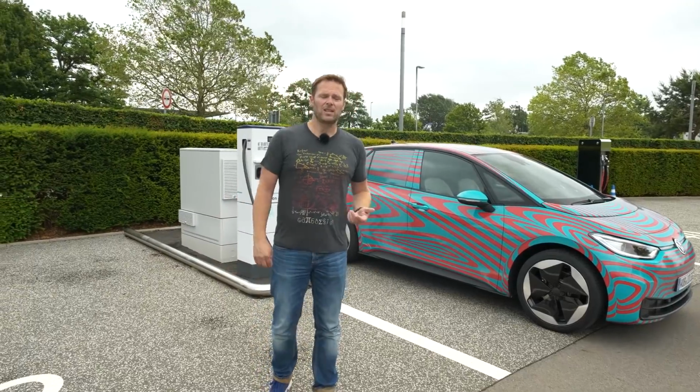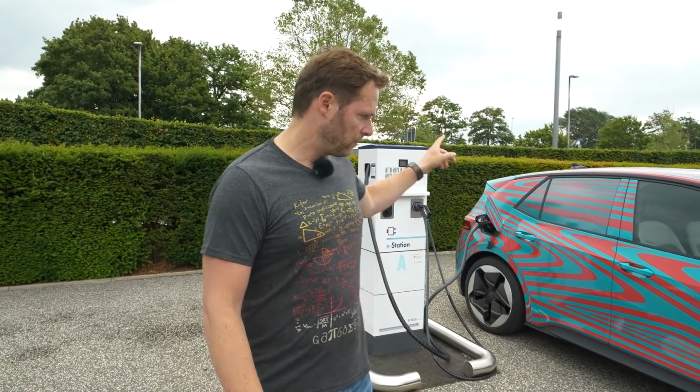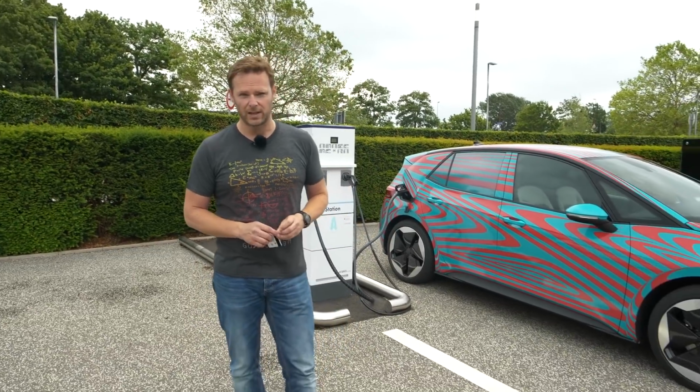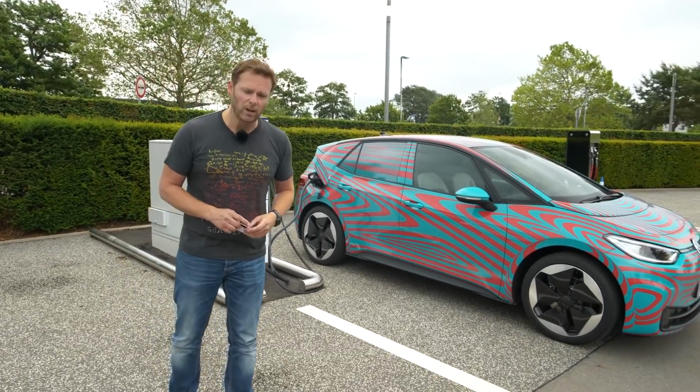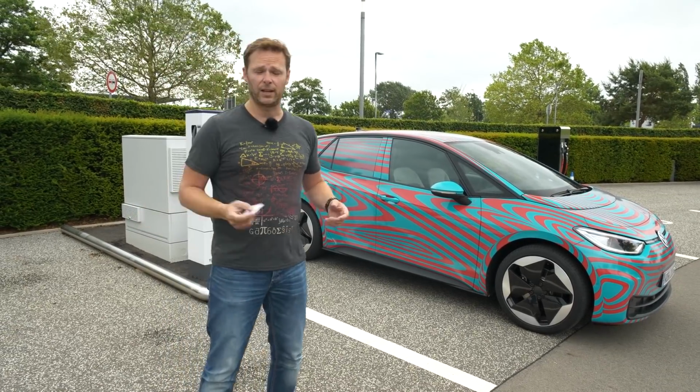Because when you look at it closely, you see, yes, there are already several cars on the market that can do a lot better, faster, but what is even more important for the consumer is how many kilometers of range can you get into the car in a certain period of time. For this car, VW says, in half an hour, you can get 260 kilometers. That's pretty respectable, especially if you compare it to other VW Group vehicles.